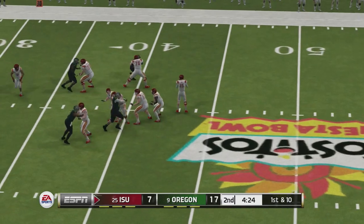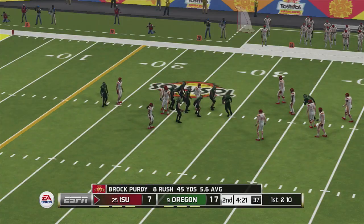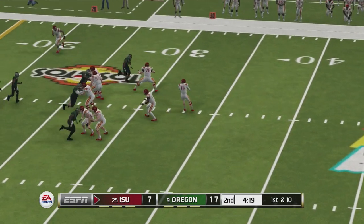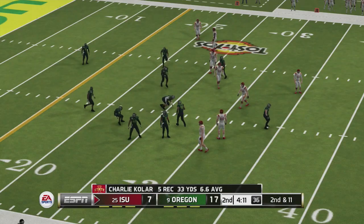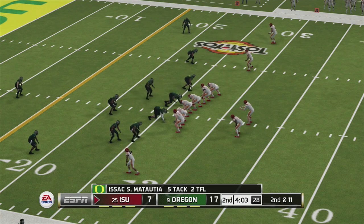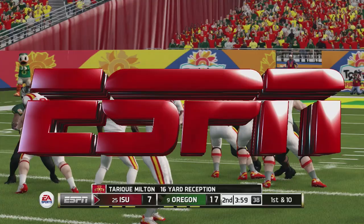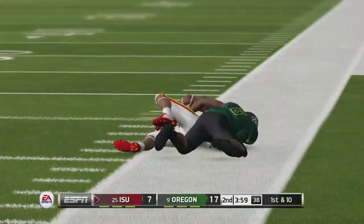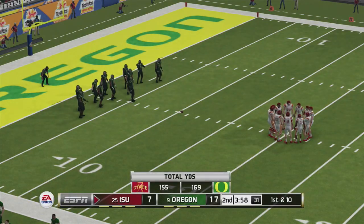Here we go. Scrambling around. Excellent open field tackle. That's good for a gain of 11 yards. First down. Let's go. Caught, and he's hit immediately. Nice catch, first down, and he's knocked out. We're at play number 9 of this current drive.